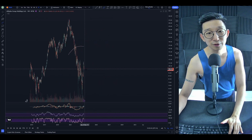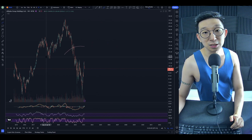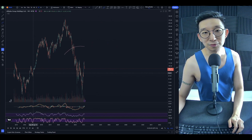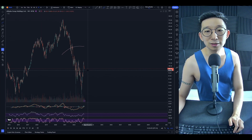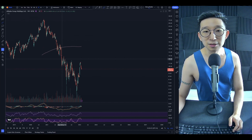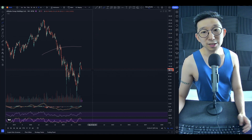Alibaba is invested in everything, right? So you can be sure that Alibaba has dipped its toes in the world of crypto as well. Very likely. It's just not public, because they have to be very careful of what they reveal. So yeah, I think there's something coming on for Baba. And these guys are smart, right?